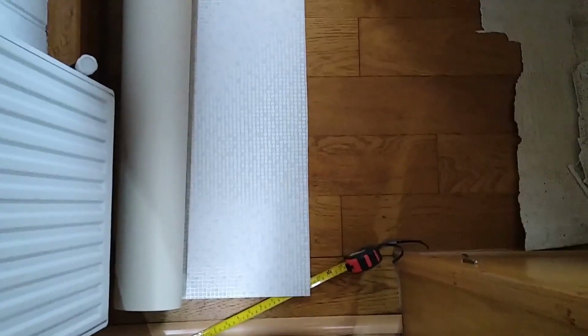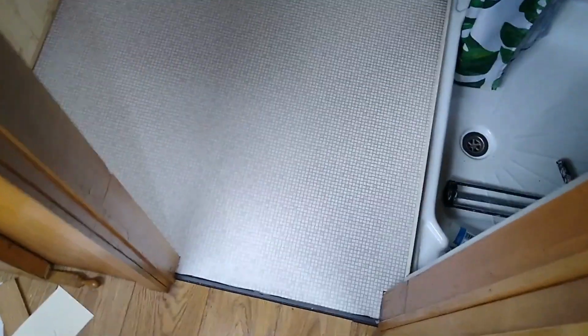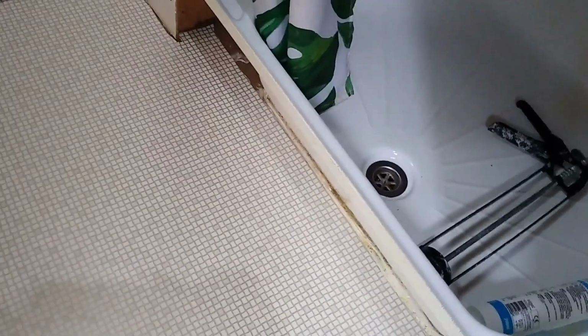Measuring a piece of this liner will be fun in this tiny space. First bit of lino cut and ready to do the detailed bits. Here's my new floor. Look at that. It's perfect. And so I just need to put in the baton that was there and then put the panel back on, seal it all up, and then it'll be a nice neat finish along that edge. Really chuffed.